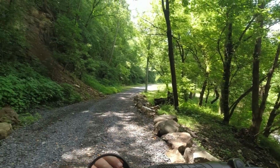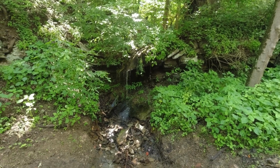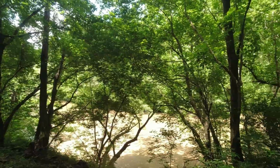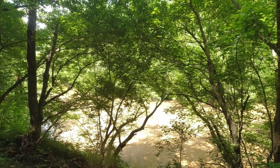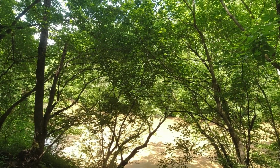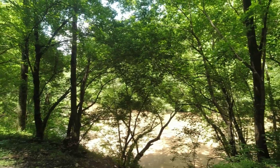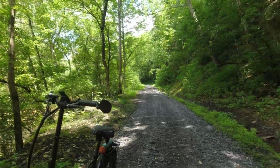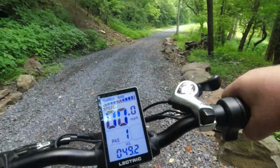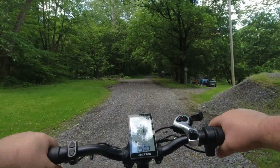Let's take a quick look here. Got a little waterfall coming off the mountain, coming through a drainage ditch. Then it comes out this side. And you can see how muddy the river is, and it's out of its banks. Yeah, that river is super high. Okay, let's move on. Yeah, this is definitely the weirdest trail I've ever been on.